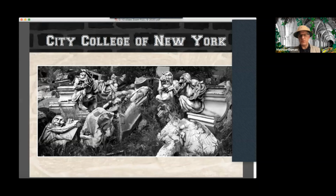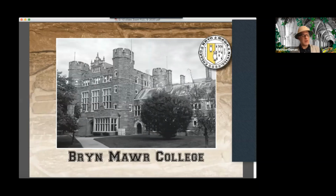Bryn Mawr College is a women's college founded in 1888 and determined to be a direct competitor to men's colleges. Important among the methods to achieve this goal was the construction of a Gothic campus. Pembroke Hall is held in high esteem as one of the finest collegiate Gothic structures in the country.